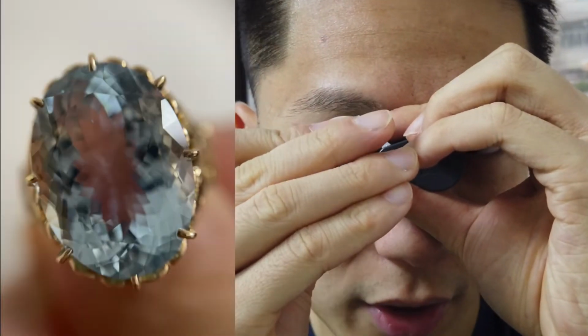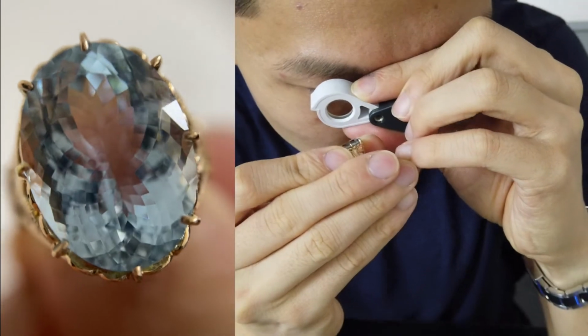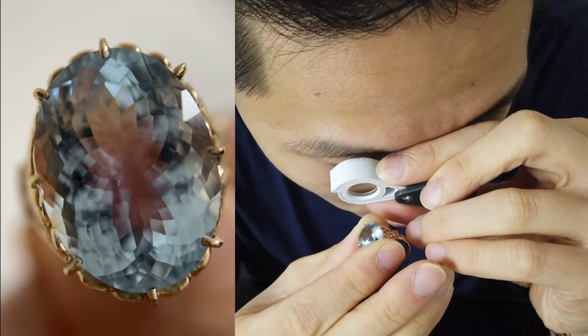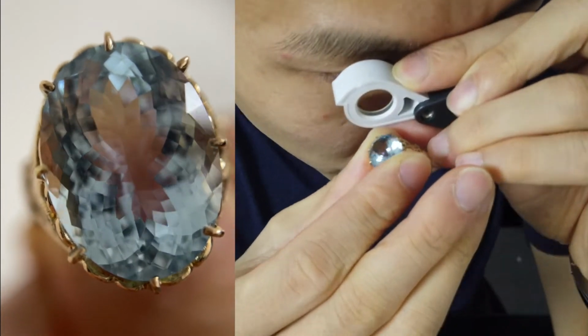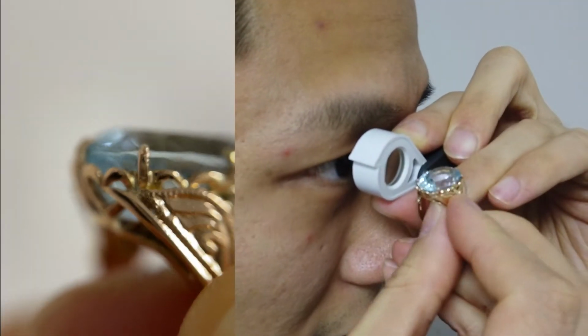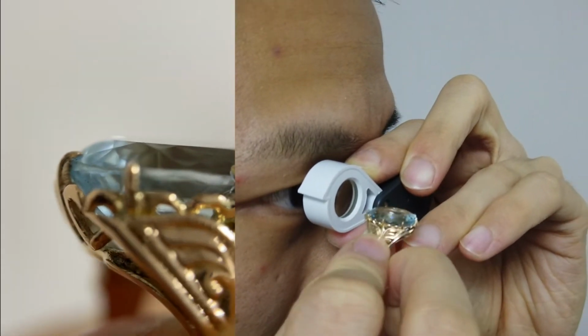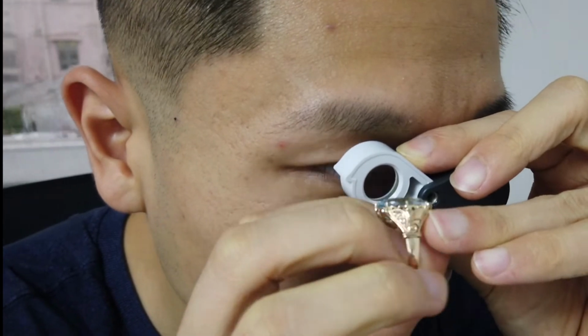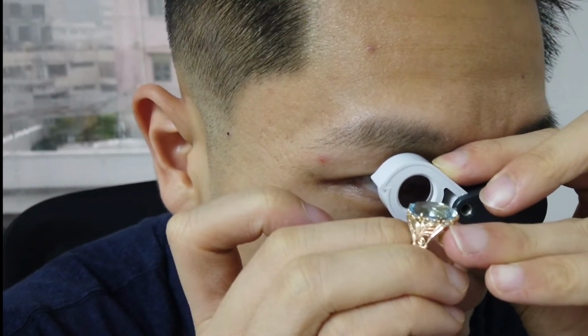So I'm just taking a look at the stone, making sure there's no damage done to the stone, either from the torch or during the setting process. And right now I'm just looking under each prong to make sure that it's set properly. How you check if it's set properly is that each prong is touching each face of the stone.